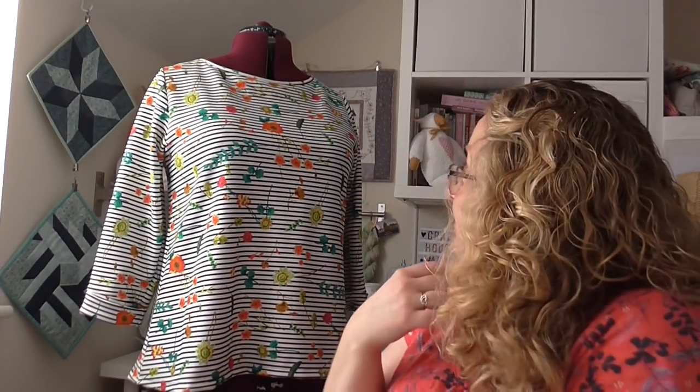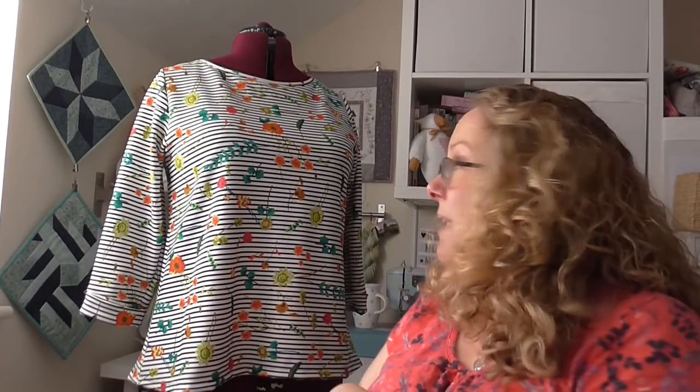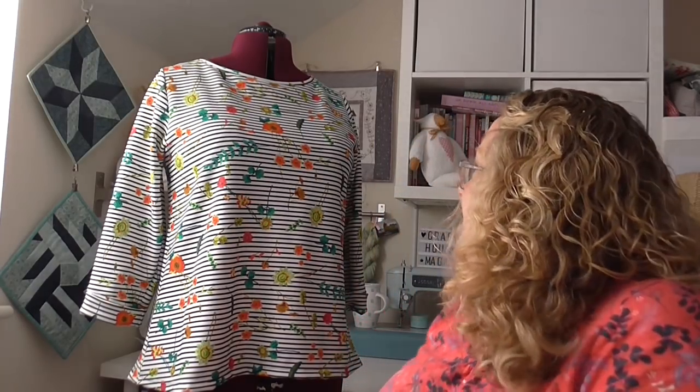And I've tried it on and it seems to fit so far. So I'll have to show you in the next episode how the neck lies on me. It's a little bit hot at the moment to put this on, so hopefully it'll be cooler on the next episode. So there we go.